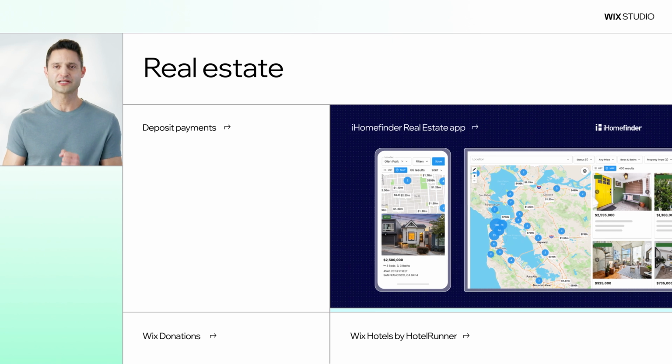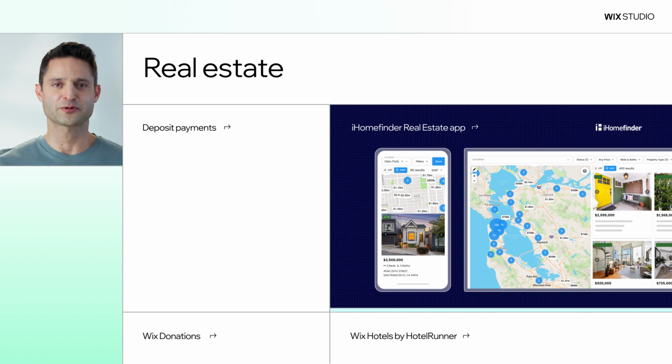Another industry we know you get lots of requests from is real estate. With the new iHome Finder real estate app, you can give your clients new solutions to attract potential buyers and close deals. It also gives customers a new property search experience linked to America's top listing services and more.